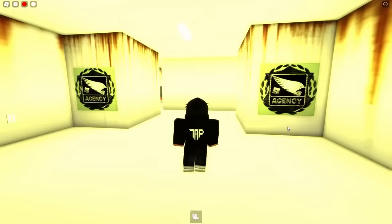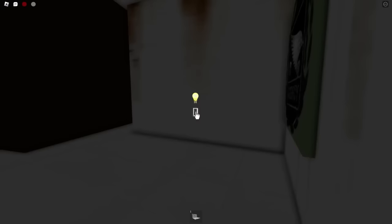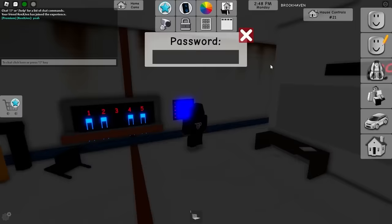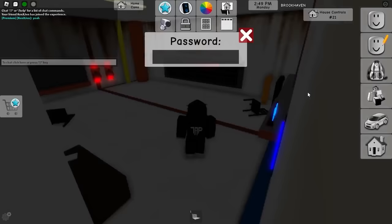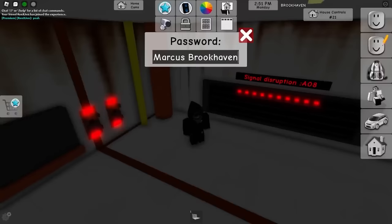Now obviously, secret agency room is pretty cool, but I'm gonna show you something cooler. For this, you have to turn off the lights, so make sure you click that. Then you walk right here, press this button. It'll pop up with a password on your screen. And before you type it in, you have to walk over to the corner right here and then type in Marcus Brookhaven, just like this. Do not misspell anything and make sure you do the same exact caps. You hit enter and watch this, boys.